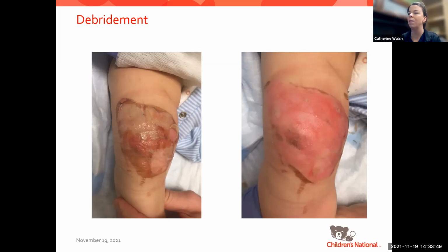Also, you can see on the left that that big blister that was probably there, it is open. So the skin's protective barrier is disrupted and germs can get in. So we want to be putting a medication directly on that.